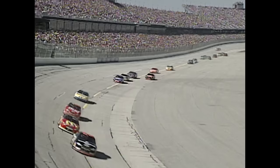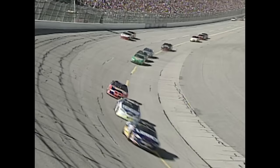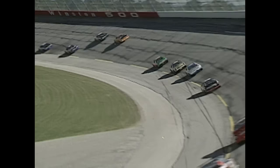And as they come up on the racing surface, remember, these were green flag pit stops. And they were told in the driver's meeting, Jerry, to keep those left wheels down on that yellow line until you get over to turn two.